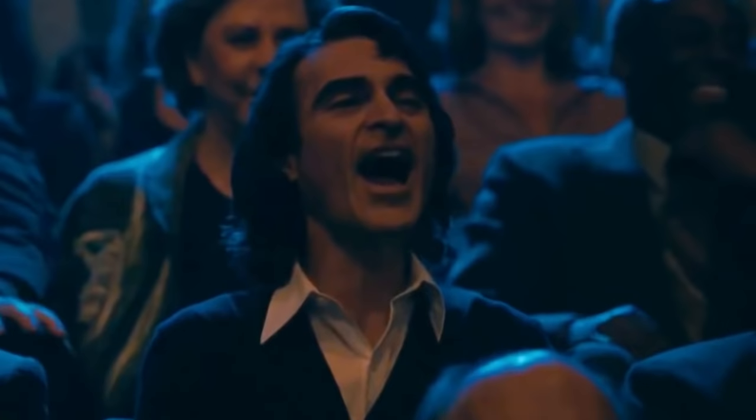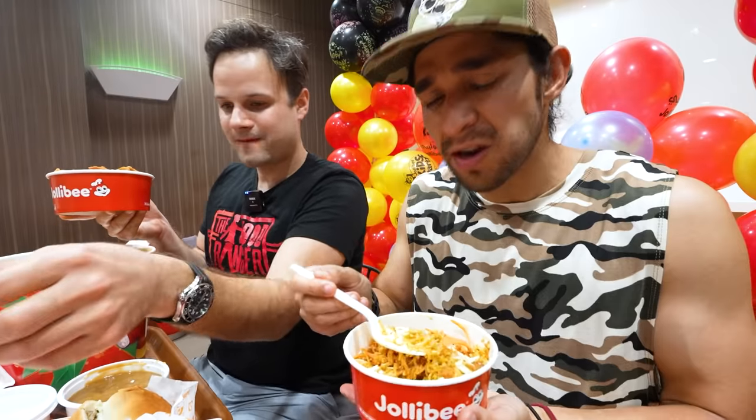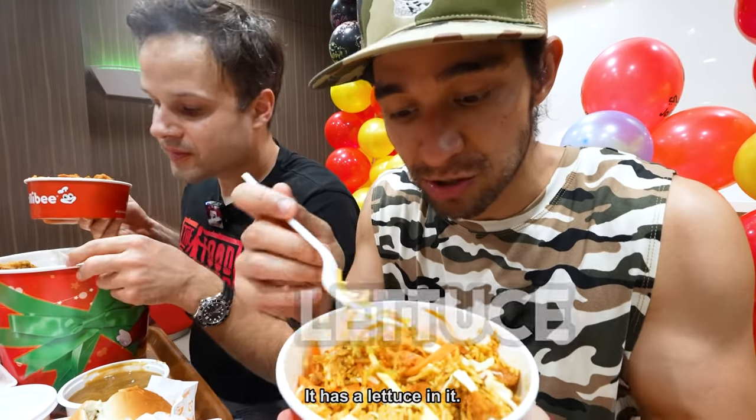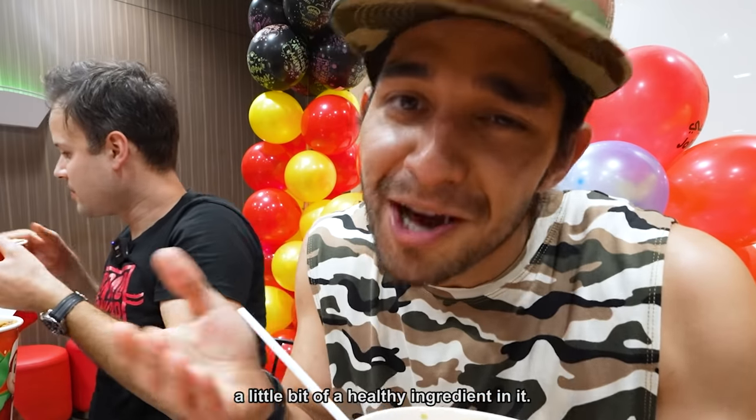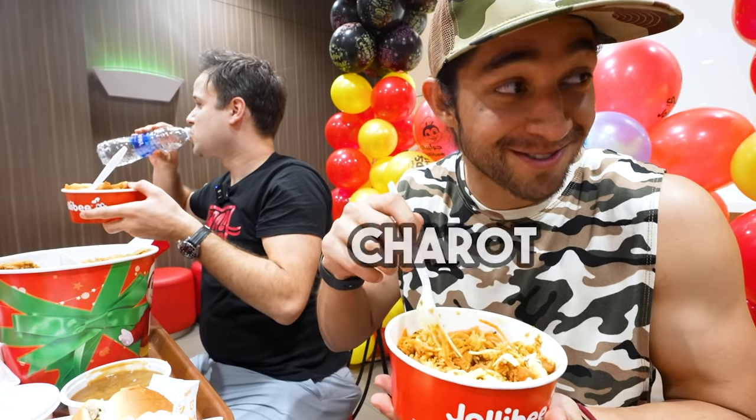Okay, so it has a lot of curry in it, tama? Oh. And they got like chunks of chicken joy in it. And I like it because meron siyang lettuce, tsaka charot, carrot, para may pagka crunch and may kunting pagka healthy, you know, kahit papano. Diba?